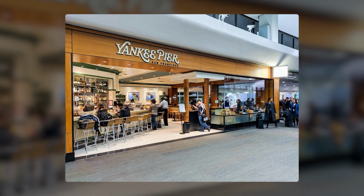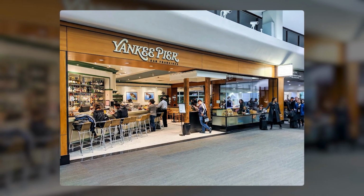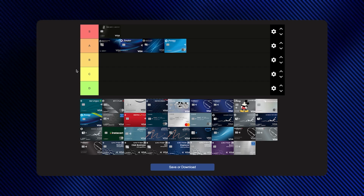Moving on to another high annual fee Chase card with a lot of benefits, we have the Chase Sapphire Reserve. It has the same access to Chase travel partners like the Sapphire Preferred does, but it also comes with Priority Pass airport lounge access, including Priority Pass restaurants, for you and up to 2 guests. If you have a Priority Pass restaurant at your airport, I might consider this to be an S tier card. But for the average person who doesn't, it might only be A tier or maybe even B tier.